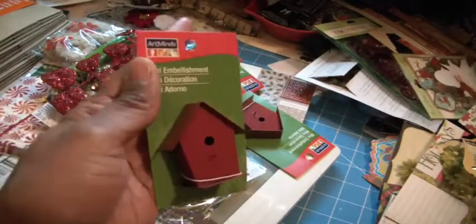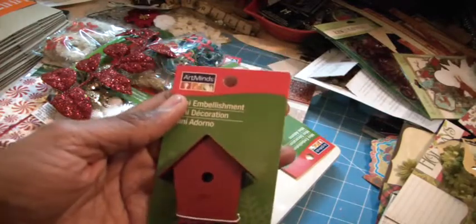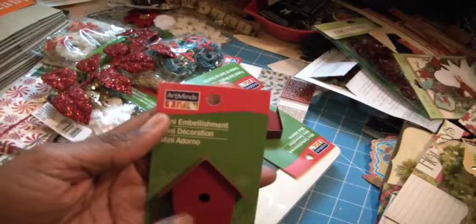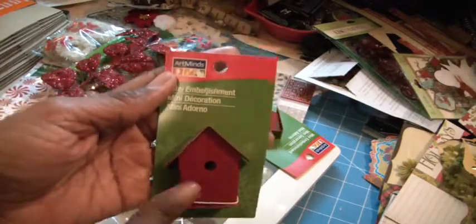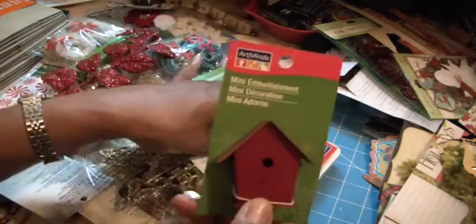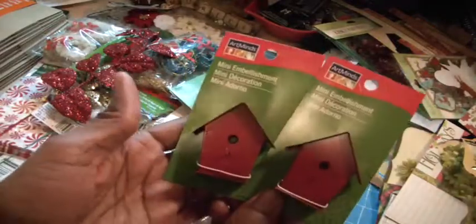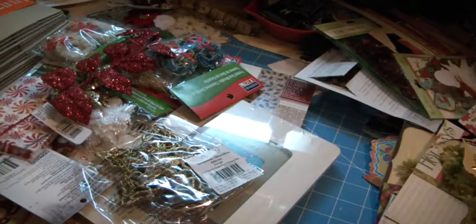You know what I'm going to do with these. They are adorable. I want to make a chunky charm using this, and somehow I'm going to put Coop House on here. These embellishments are by Arts Mind, and they were 30% off, so they were already like $2.99. I picked up two of those. So excited about those when I saw them. I think I took the last two.